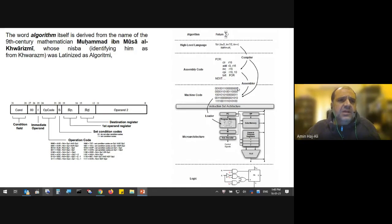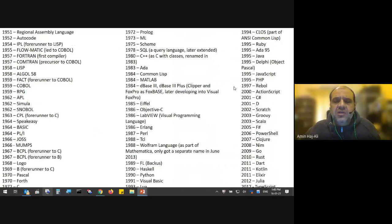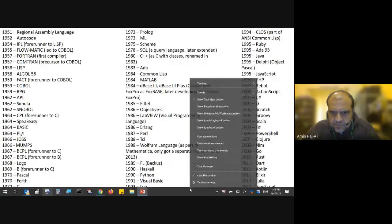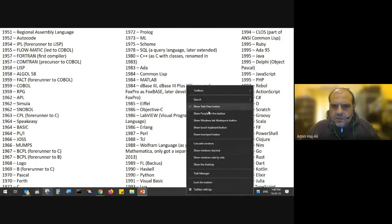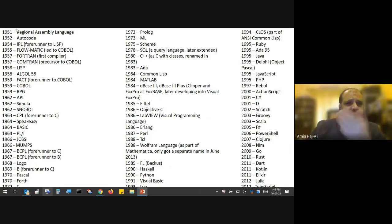So basically, there was an assembly language for each one of those early CPUs, small ones. Anyways, there is an assembly language which describes the code in a way that a human can remember, rather than remembering zeros and ones.